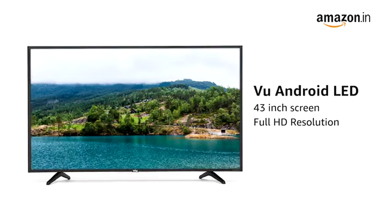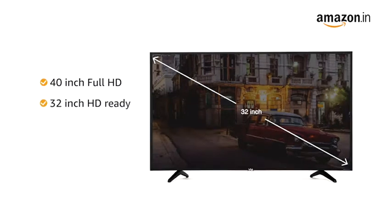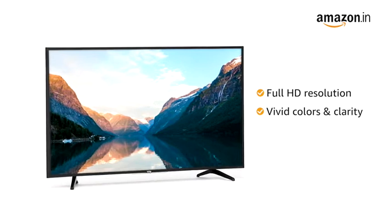This 43-inch Android LED TV from VU comes with a Full HD resolution. This TV is also available in 40-inch Full HD and 32-inch HD-ready variant. With the Full HD resolution, you can see fine detailed textures with vivid colors and clarity.